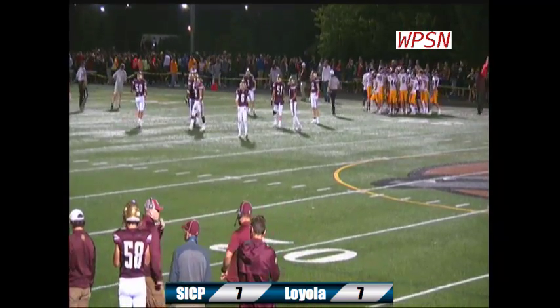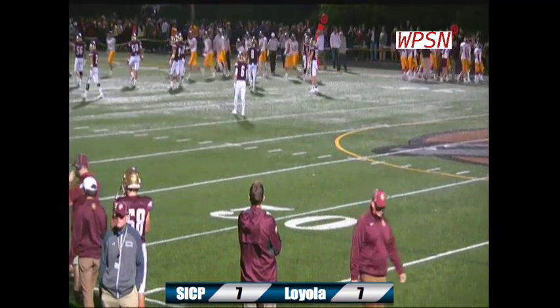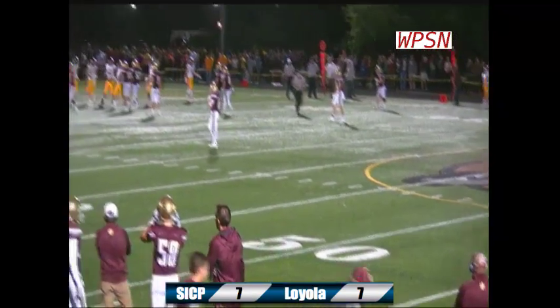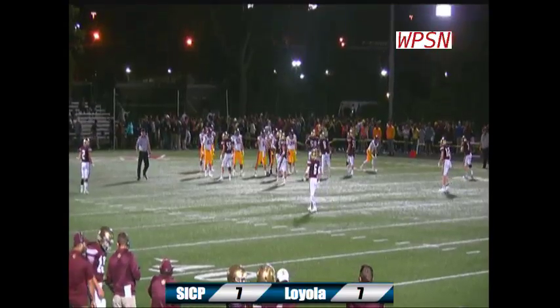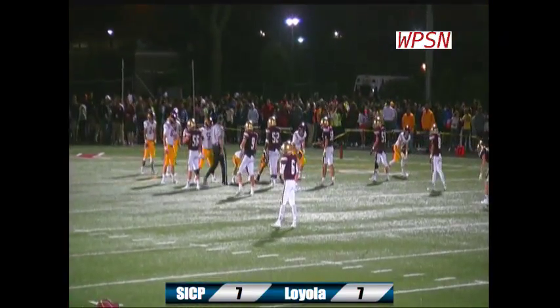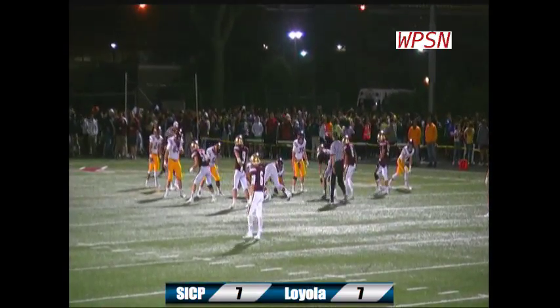All right, let's see how Ignatius keeps up with this defense to see if they can put pressure on Loyola again. This is just an exciting game, you know? All right, let's see. Ignatius is lined up in its normal defensive set. Loyola has 4 wide out, 3 on the right side this time.